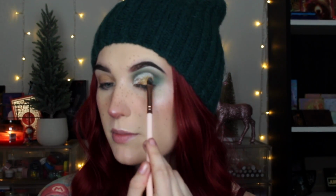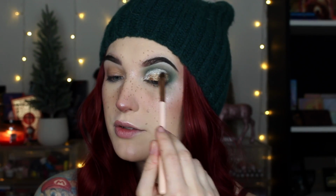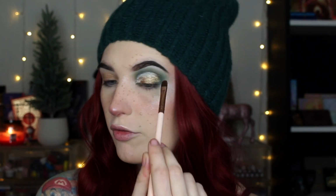Are you a silver person or a gold person? With my jewelry, I'm much more of a gold person. I am not a silver person at all. I don't know if I own a single piece of silver jewelry, actually. Gold's just my favorite, or rose gold. Rose gold's what my rings are, my wedding rings. I don't know why I'm talking about that. Silver and gold's just very holiday, you know.